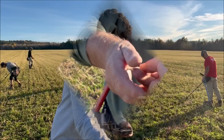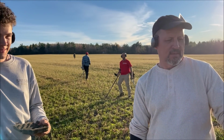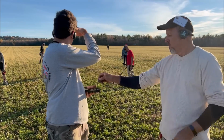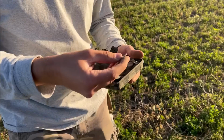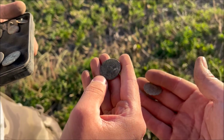All right, Riley's dad, Chuck, went off on his own to the following field over. We were all in the first field. He called and said he had a copper and a button. Now, I'm going to show you his. Okay, so here's his copper. I'm not really sure what it is. It almost looks like a crown.